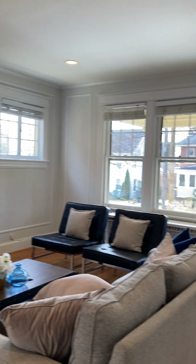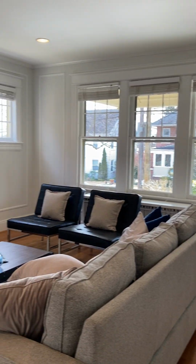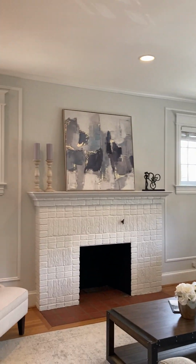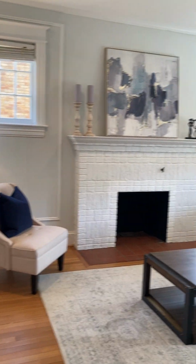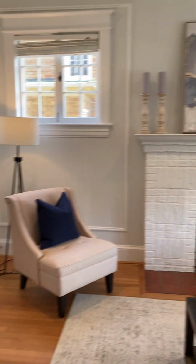So it does have 200 amps coming into the house, but the electric, while there are recessed lights, there's not a ton of outlets. There's one under this bookshelf, none on that wall or that wall. There's one over here, one over here.